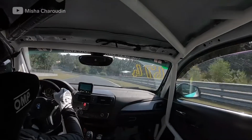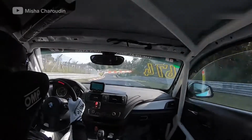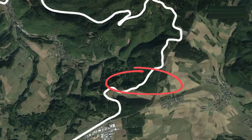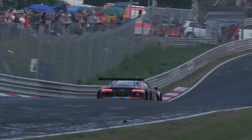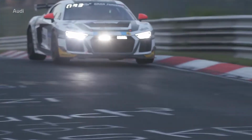But it's near the ring's end that drivers face one of the most daunting sections of racetrack in the world when it comes to elevation change. Located 10.5 miles into the track is a section called Flugplatz. Known for its number of career-ending accidents, there is zero room for error on this series of jumps and turns, where drivers will find it nearly impossible not to go airborne.